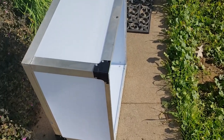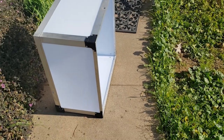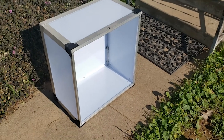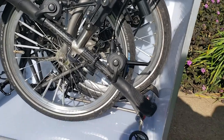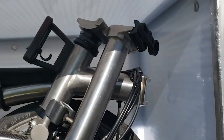These corners take about 5.5 hours each to print, so that's been going a little slow, especially because the flexible filament has a higher failure rate when printing. Yeah, let's see how the bike fits. This actually is pretty much perfect.